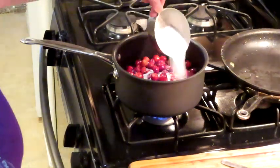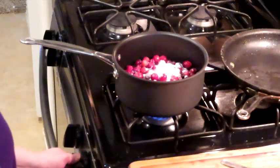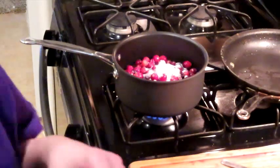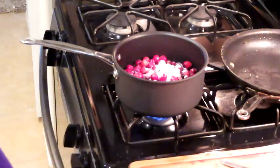At the end, you're gonna add a teaspoon of vanilla, but we're just gonna let it come to a boil, then we're gonna turn it down to a simmer and let it simmer about 20 minutes until all the cranberries kind of pop open. I hit it with my spatula a couple times to break it up a little bit.